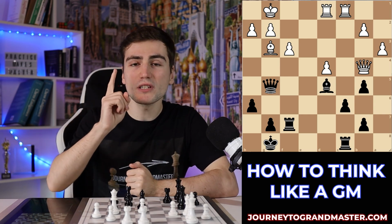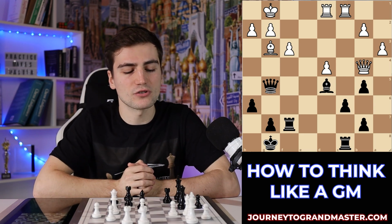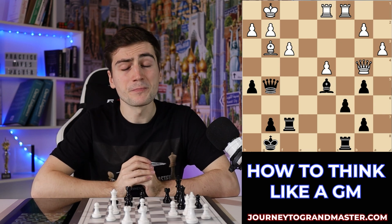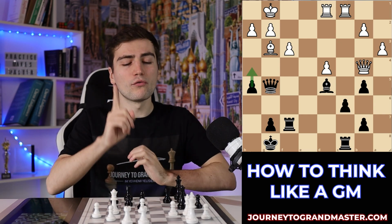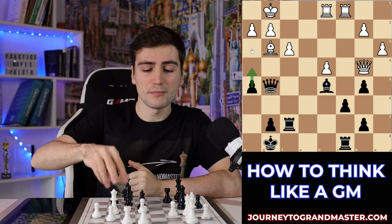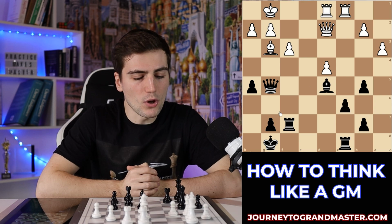Here, if you just make one slow move, let's say h5, a lot of players also suggested that move, and that really feels like a threat. h4 is coming, but you're given one move for white here to somehow stabilize the situation, and it's enough, because after queen to d2 you don't really have a good way to continue. Now the queen is hanging.